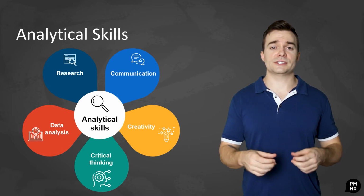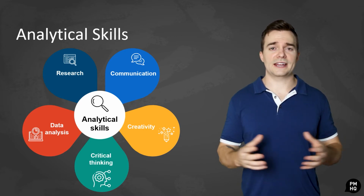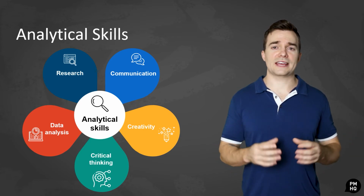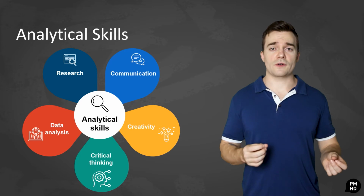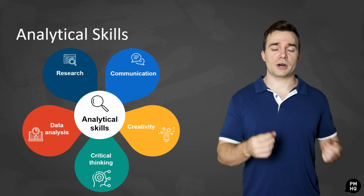Analytics also consists of subcategories, including critical thinking, logical reasoning, data analysis, creativity, and research. So it is a mix of multiple skills that are all related to logical thinking that is used for solving complex problems. Today, a product owner is also expected to know how to leverage new cutting-edge software and technology that assists in analyzing data when called upon to do so.